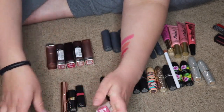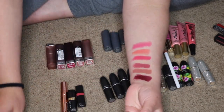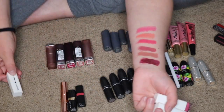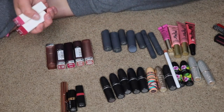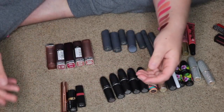Actually, I might get rid of two of these. I'm going to get rid of Catcall and Magenta Minx, and I'm going to keep Coral Cat, and in my car is the shade Katy Perry, which is absolutely stunning. I love that shade. I wear it all the time. But yeah, I think I am actually going to get rid of two of those.